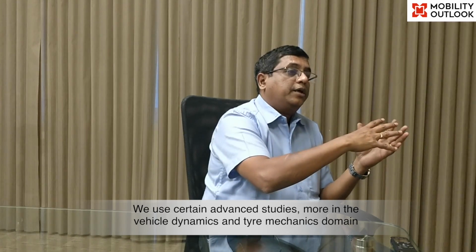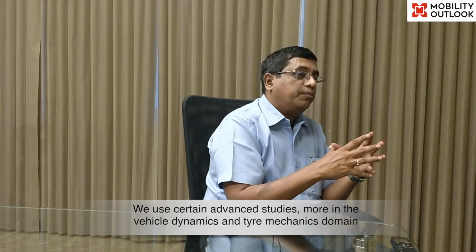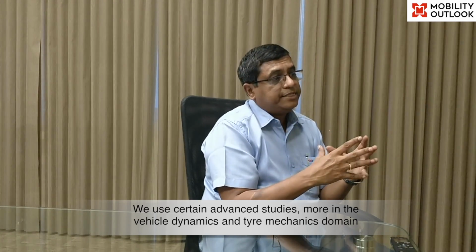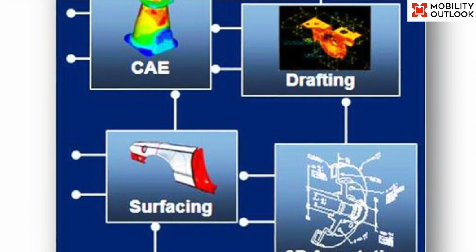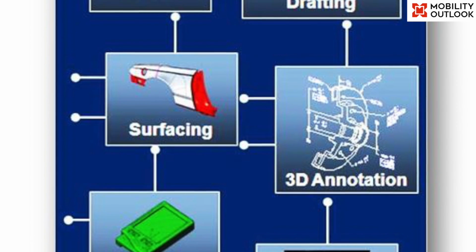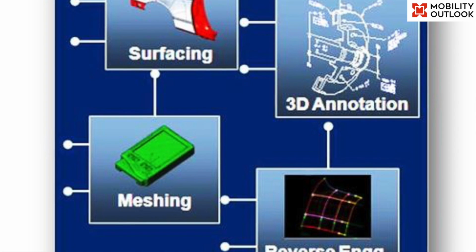certain advanced studies which are more into the vehicle dynamics and tire mechanics domain, where certain basic models require certain data like the force and moment curves or the Pacejka coefficients for the tires. Those parameters, we use the finite element models of the tire, take these values, and give them to the engineering teams of our OEMs, and they come up with certain more refinements to the tire constructions. And once there is an agreement on the engineering side from the artwork, then there is an engineering sign off that yes, the target design, target constructions, target compounds are good to go.